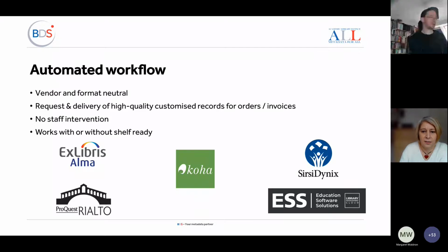It just sits behind the scenes and runs every day, requesting and importing records. And it works with or without shelf ready. You can see on the screen here the systems that we've got it set up for so far. So it works with Xlibris, with Alma, or with Rialto. You don't need to have both of those modules. You can have just Alma on its own. We've also got it in place with Koha, and we have integration with Cersei Dynix and ESS systems as well.